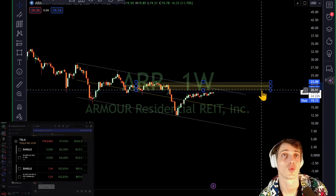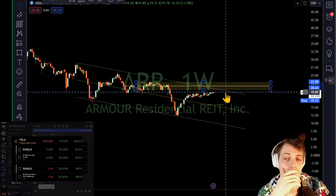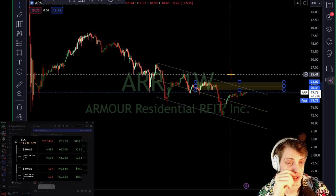$20.50 is the first target on AAPL. And then above that, you're looking for a 20.84 break with a first price target of 25.50.